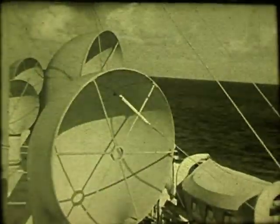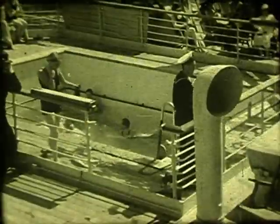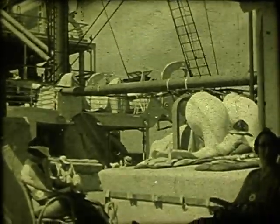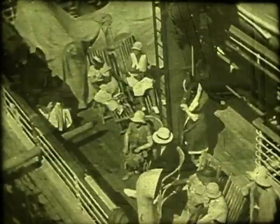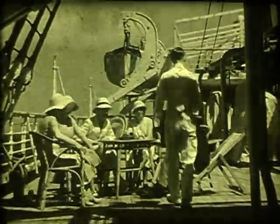Another day passes, and we're back on deck. Steamer chairs line B deck, the promenade deck. Below on C deck, plenty of passengers are cooling off in the swimming pool. Having had a swim, it's time to top up one's tan. For others, it's nice to find a place in the shade. All this sunbathing and sun is thirsty work.